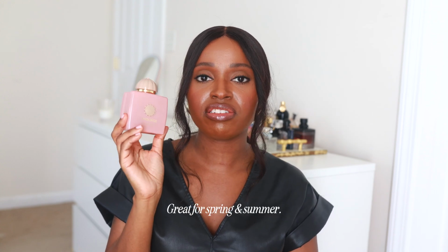I would say that this is definitely a good spring fragrance, a good summer fragrance. I don't know how this would wear in fall and winter. I will try it out when those seasons come around, but I'm definitely going to be wearing this a lot in the summertime, on special occasions, and things like that.